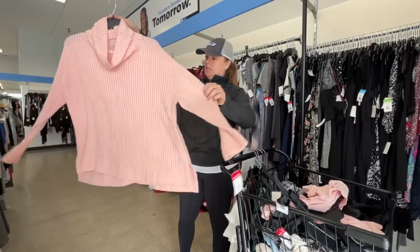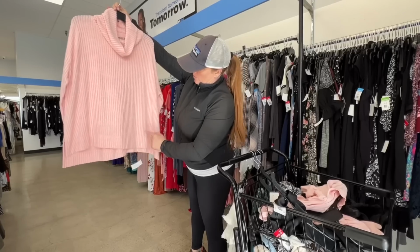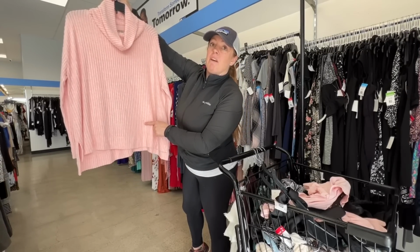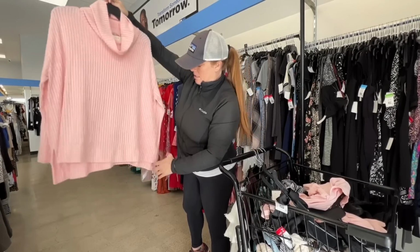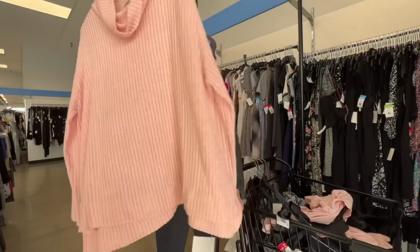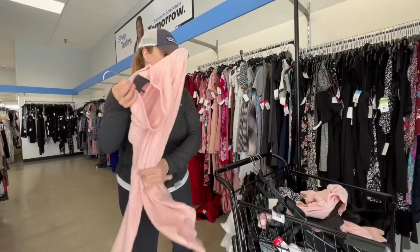Here's a sweater by Moth, but the reason I picked this up is it's a nice spring sweater. There is a very tiny spot, but it looks like a surface spot, so I decided to take a chance on it. But I like picking up oversized Anthro or Free People sweaters, so even though this is a size medium, it would definitely fit me. It's also half off, so yeah.